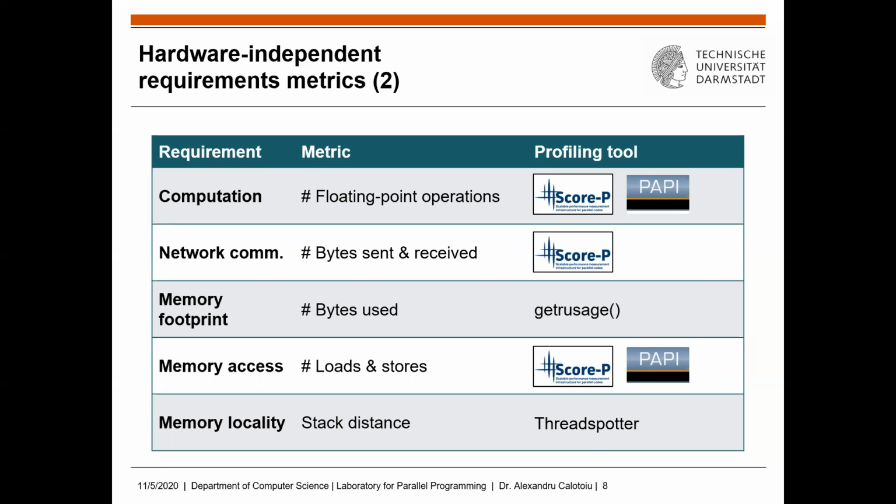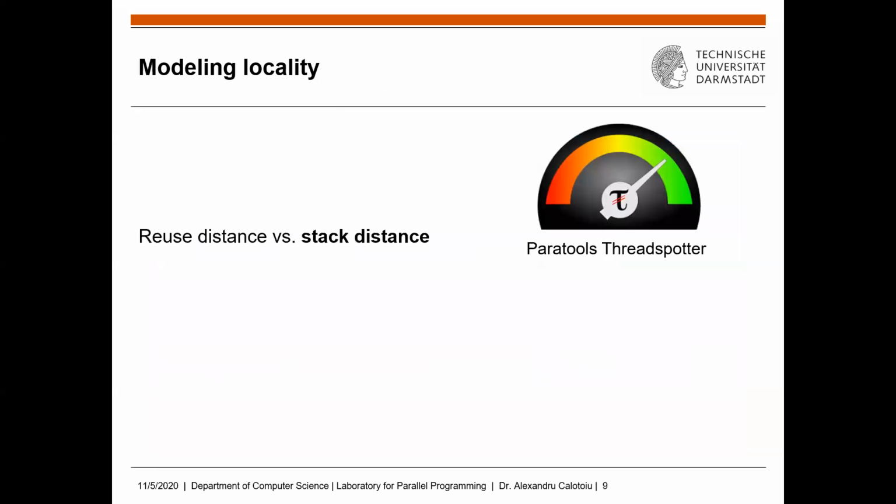There is one implicit assumption in our approach here, namely that we are dealing with MPI-based versions of codes. So high-performance codes are commonly run using MPI or MPI and some other paradigms such as OpenMP. Now, back to ThreadSpotter. This is something we use to model locality.